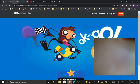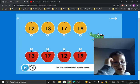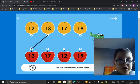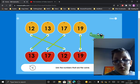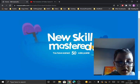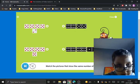Okay, it's Rmeasimaths time. Let's start. Go! Snap needs your help. We'll have last next try. That are the same. Because I took more than three... Look, I just took more than three breaks. But I spent 2 hours without taking any breaks. Good stuff. Swing needs your help. Match the pictures that show the same number of spots.